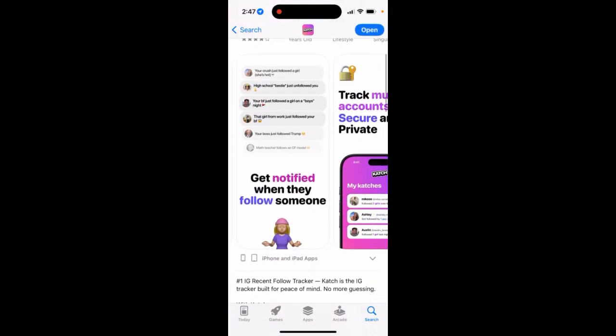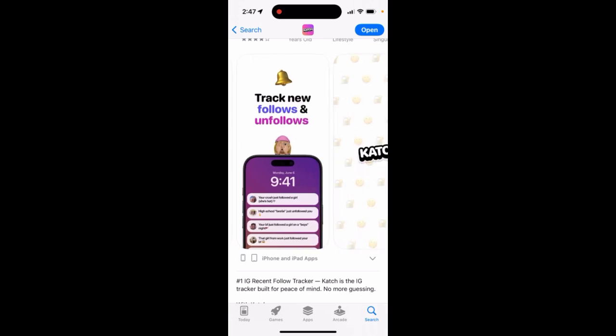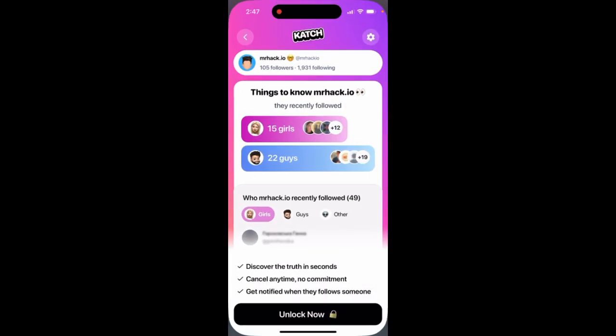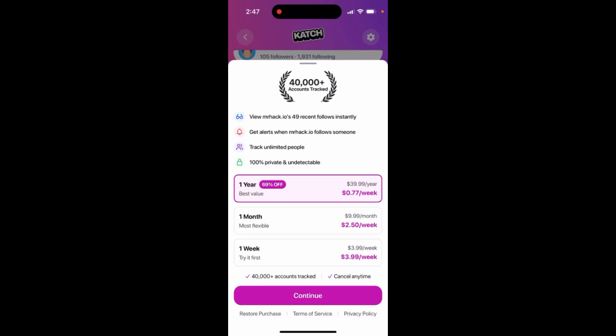Recent follow tracker. Get notified when they follow someone. Track multiple accounts, secure and private, track new follows and unfollows. Number one recent follow tracker on Instagram. And then that's the idea. You can get notifications. And then, yeah, you can see instantly how it works.